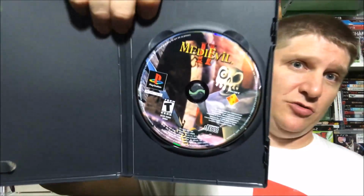We've got some homeless games, games that have no homes. I wish some of these did, like this one right here. We've got Medieval 2, loose disc. I wish I had the case and manual for that. I did a very, very dumb thing. I was on eBay, and I saw the case and manual for like $18.99 plus $3 shipping. And I was like, man, I don't want to pay $20 for a case and manual. I should have bought it. So let that be a lesson to you kids.